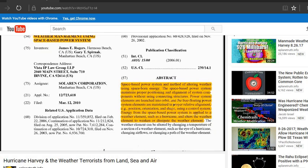Now, it says down here, free-floating power system elements are maintained in proper relative alignment, position, orientation, and shape using a control system. Energy from the space-based power system is applied to a weather element, such as a hurricane, and alters the weather element to weaken or dissipate it. They can also make it more intense, folks. Okay.